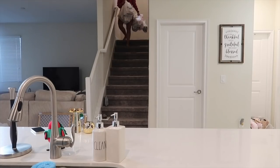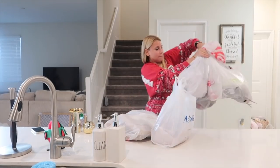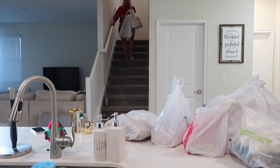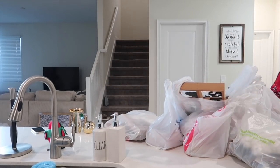I have bought so much stuff over the last few weeks, and these are just bags and bags and bags of things I've bought in the last like 2 or 3 weeks. I have gotten all of it from Hobby Lobby, Big Lots, the Target Dollar Spot, Target, like I said earlier, Joann's, and all of that stuff.